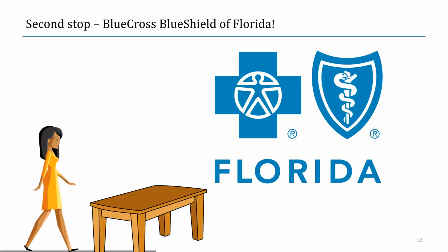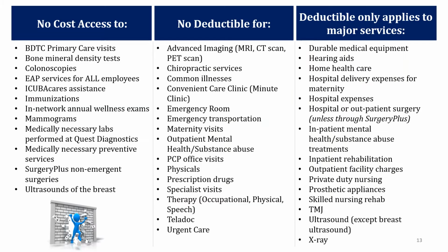The second stop on our journey is Blue Cross Blue Shield of Florida. Let's go. ICUBA prides ourselves in breaking down barriers to care. This slide, while busy, provides a list of services and how they will or will not apply to your deductible.